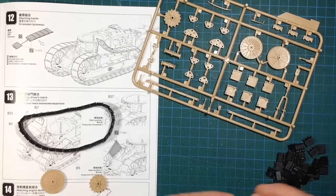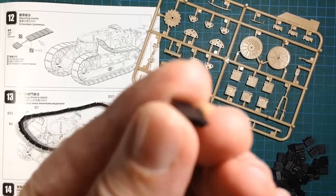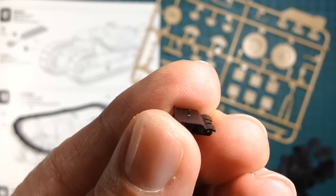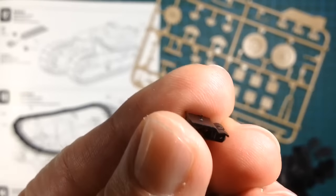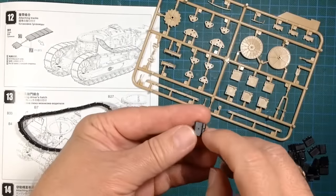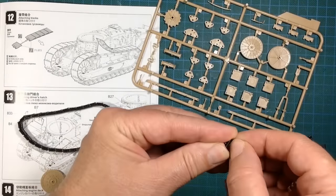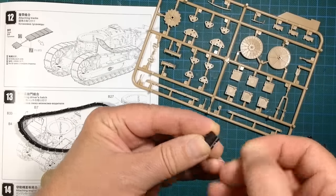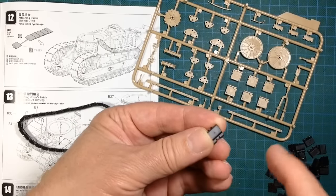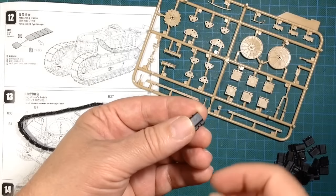Now, one thing you have to watch out for is, let's see if we can get a focus thing happening. Can you see? It's got a nipple. Do you see that? There's a little mould injection mark or whatever there, and they just come off. Now you will need to get those off, especially for my method. Anyway, you need to get them off anyway. Whether you will need to sand all the links to get rid of that little bump, I don't know. We'll see how it is when we put it all together.